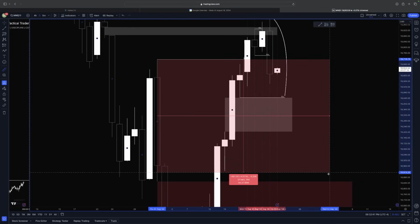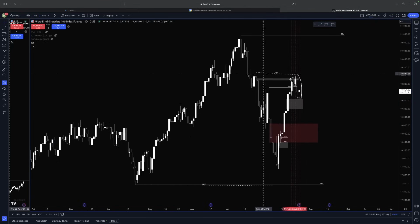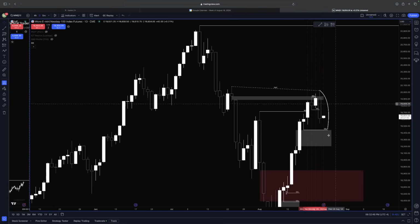We kind of have a big little breaker here because we want to zoom out and see what this looks like. Again, this SMT has a lot of room to continue over to this daily fair value gap. I want to see us start to roll over.